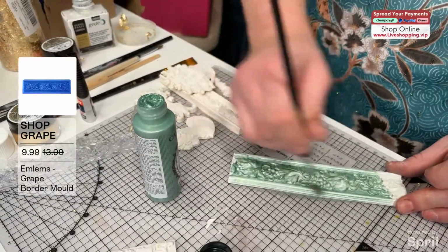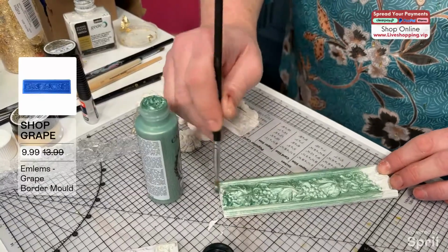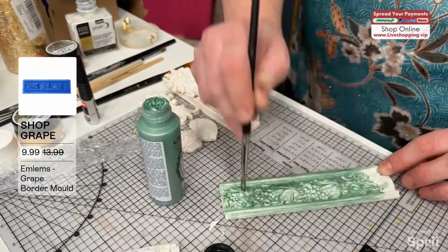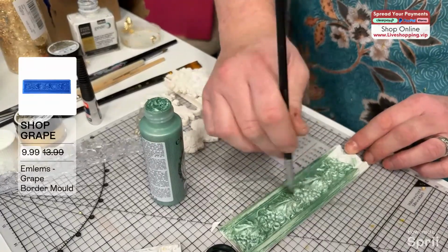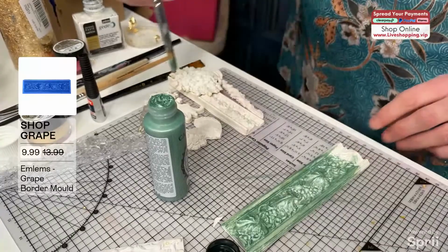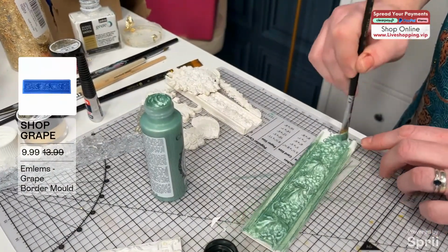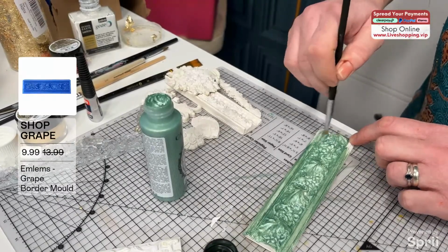I'm just going to quickly paint this. Look at that, they do dry super quickly as well. Yeah, and then we'll put some gilding wax to bring out the detail. Ooh, I'm excited. But this is a beautiful texture. It's so easy to paint with. I think that mould though as well, as you're painting it, the detail is just captured so easily, like it's effortless to just see the beauty of it coming through.